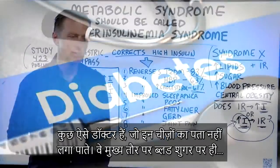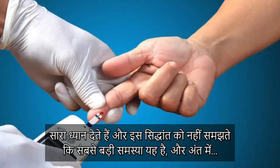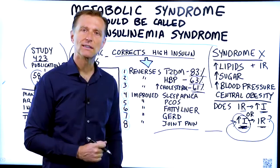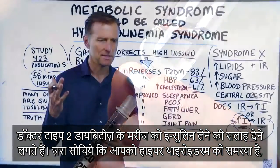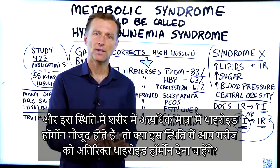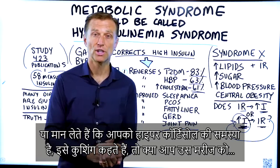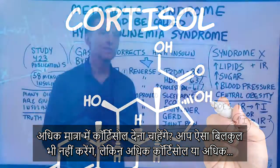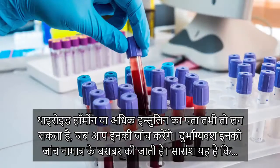But unfortunately, there's certain doctors that just don't connect the dots. They're focused primarily on the blood sugars. And the bigger problem of not understanding this concept is to eventually start prescribing insulin to a diabetic type 2. I mean, think about this. If you have hyperthyroidism, where you have too much thyroid hormones, would you ever give that patient more thyroid hormones? Or let's say you have a hypercortisol problem. It's called Cushing's. Would you give that patient high cortisol? Of course not. But you would only know if they had high cortisol or high thyroid hormone or high insulin if you tested it. Unfortunately, that's rarely tested.